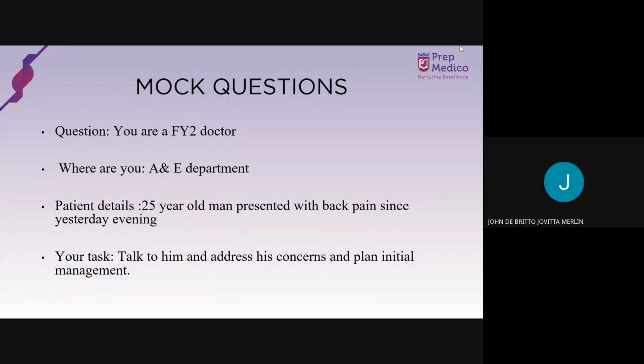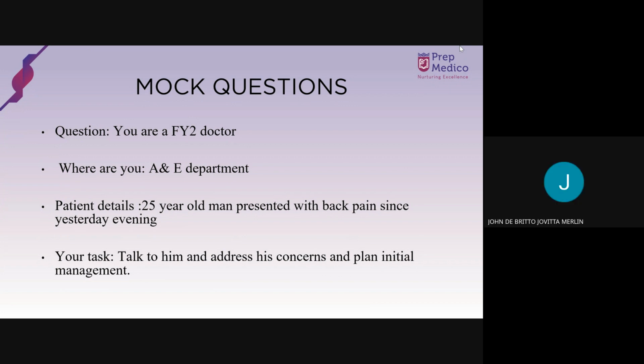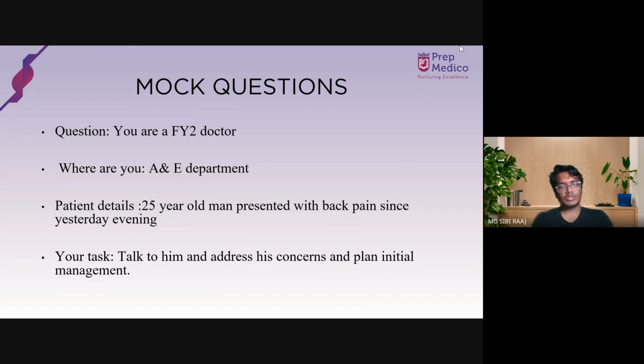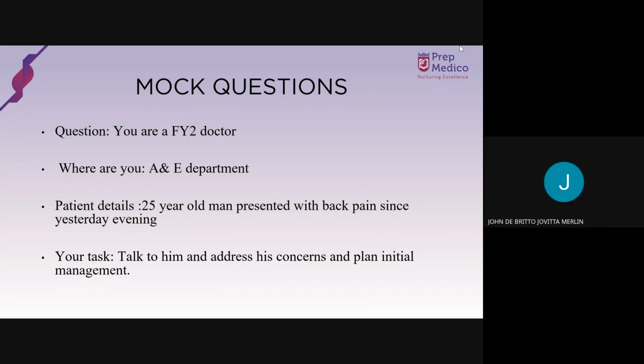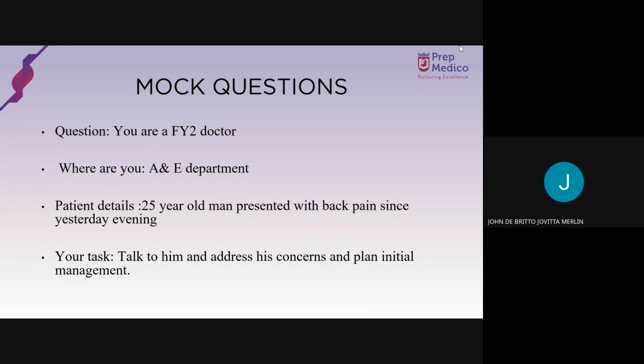May I know what made you come here today? Doctor, I've had this back pain since yesterday evening, and it hasn't come down, so that is why I'm here. Oh, I'm so sorry to hear that. Is it on and off or continuous? Doctor, it's continuous, it hasn't stopped till now. Oh my God. It would have bothered you very much, right? It would have bothered your studies and all, right? It has been bothering me since yesterday, doctor. Oh, I'm so sorry for you.